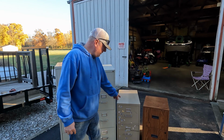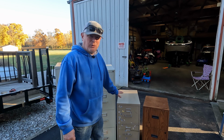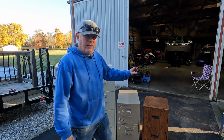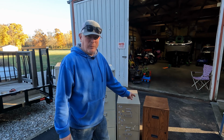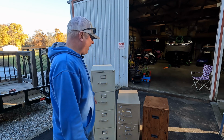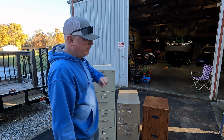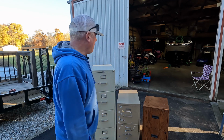Then you take the 2 shorter ones. This one's more what you'd find in a commercial business. That one's probably about $200 brand new, so we'll say that's $100. And then this one, that's just a little thin cheap one like you'd probably find from Walmart. We'll say it's, no, 30 bucks. But that's still $530 worth of file cabinets that I will put in the barn. I will put tools in. I think we're going to take one in the house to store files in, because the only one we have now is full.